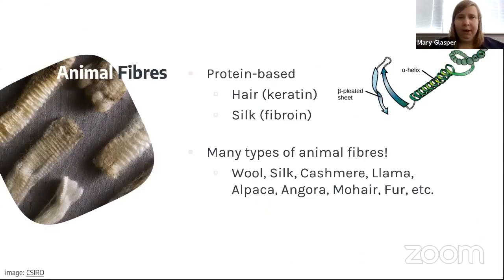So let's start off with animal fibers. Broadly speaking, these are protein-based fibers, and there's kind of two main kinds of protein fibers. Hair fibers, basically, which are predominantly keratin proteins, and silk fibers, which are predominantly fibroin proteins. And there's many different types of animal fibers depending on the animal it comes from. You've got wool, silk, cashmere, llama, alpaca, angora.